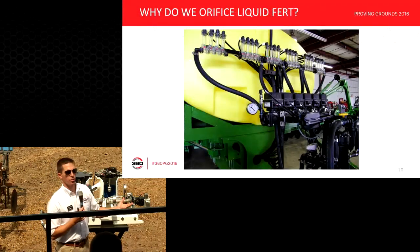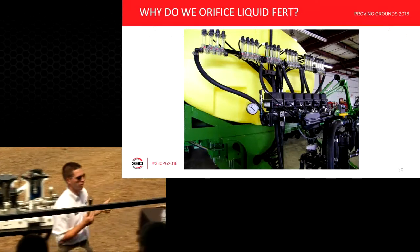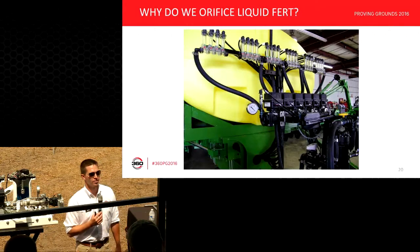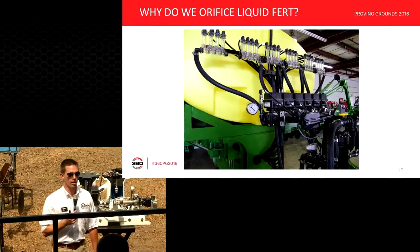How many guys in here doing liquid fertilizer? Quite a few. How many guys orifice their liquid fertilizer? Same amount of people. Why do we orifice that? Consistent coverage across the toolbar, right?